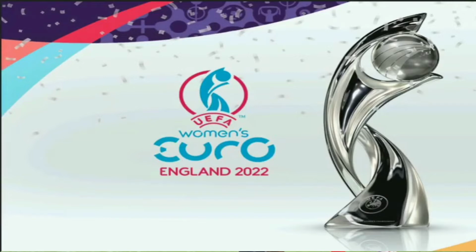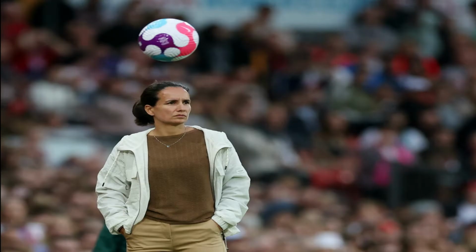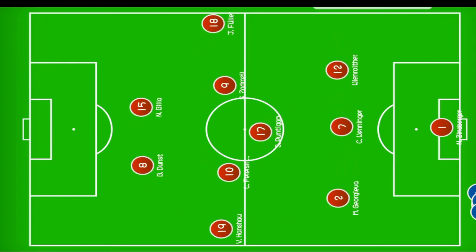Euro 2020 is only Austria's second, where they made their debut in the previous edition in 2017. Technically, Fuhrmann is adaptable and flexible in her approach. She mostly favored a 4-3-3, but at the Euros she opted for a 4-1-4-1 with the following personnel. Sometimes she uses the 3-5-2 or the 5-3-2.